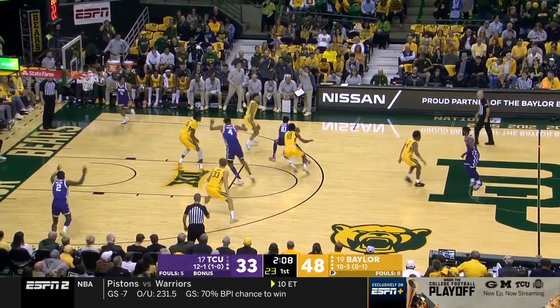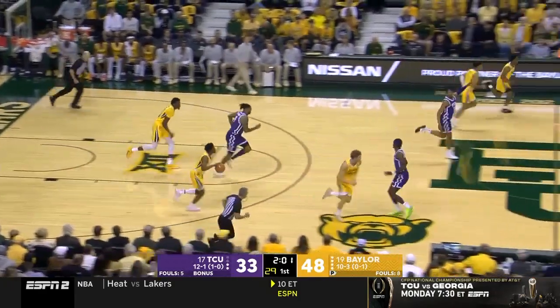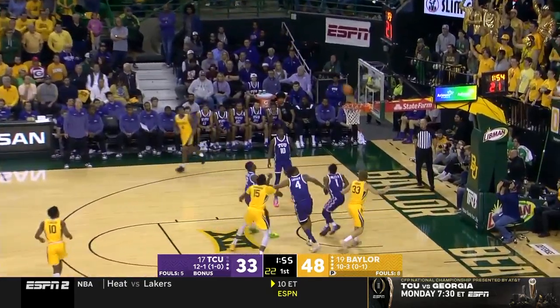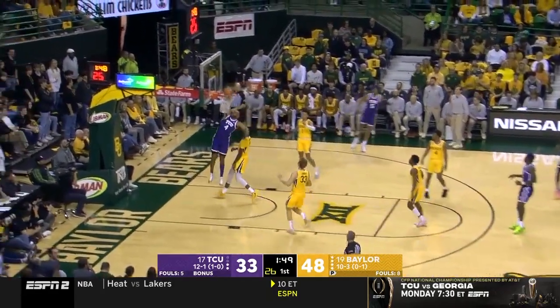Let's see if they stay in it after a pass. Nice cut inside. O'Bannon can't pay it off, and Ojanwuna snares it. Good high-low action right there, just couldn't finish it. Already 9 threes on the night for Baylor. And I thought that one was a heat check by the freshman. Little quick. Good pass. Excellent.